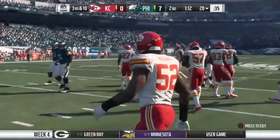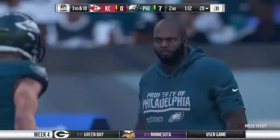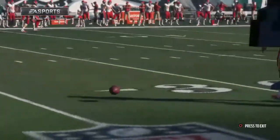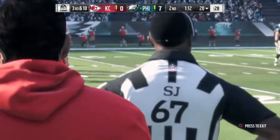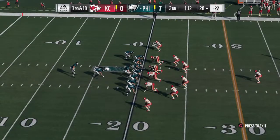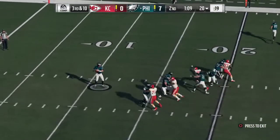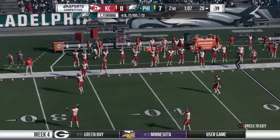Feels like they're getting caught in between here because they didn't get completions on first and second down. Now you got to worry a little bit about the clock because you prefer not to give them another shot here in the first half. But if you don't pick up the first down, guess what? You're likely going to have to. The Eagles on third down. 3 for 7 so far in this game. This is 3rd and 10. Green, 39. They'll set up to throw. And now another one thrown incomplete.